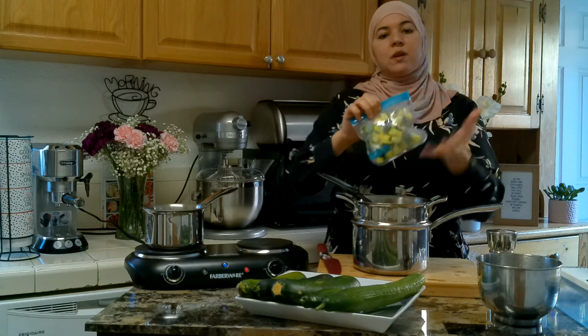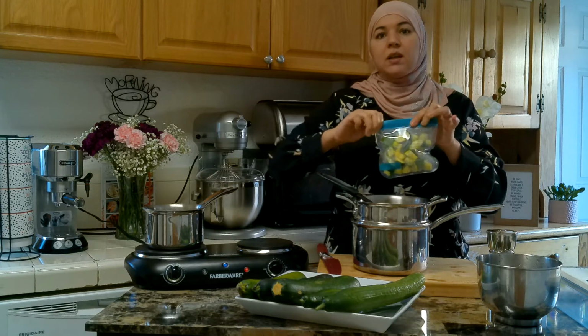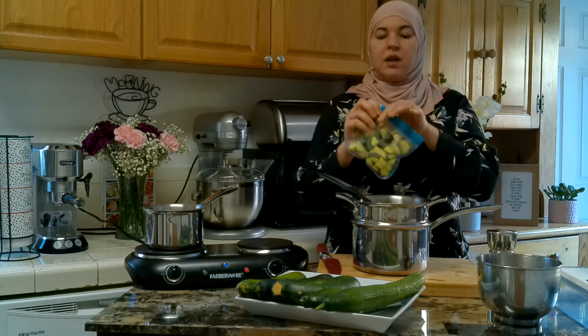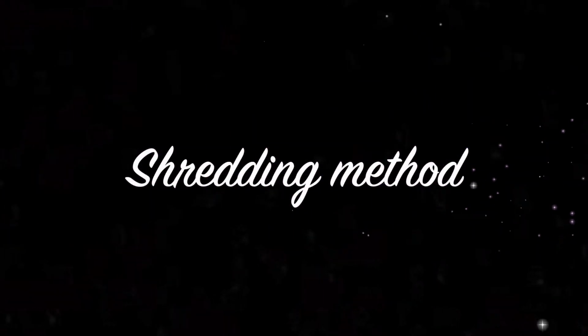Later you can use them in soup, stir fry, or even in smoothies. It gives a very nice, creamy texture to the smoothies. And it can stay good in the freezer for a few months. And now I am going to show you another method on how to preserve zucchini, which is shredding.